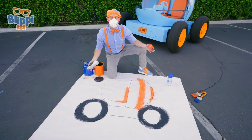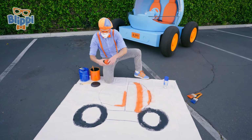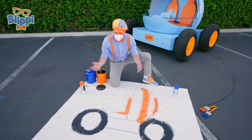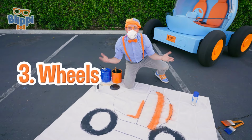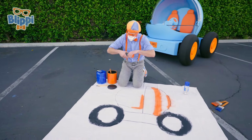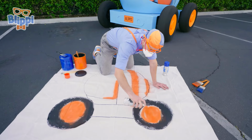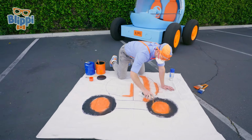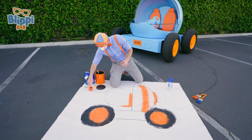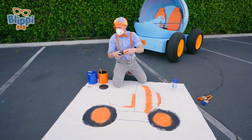Whoa, this is looking really good. Okay, all we need now, oh, wait a second. Yeah, you're right. The wheels are also orange. Can't put the orange away now. Wow, this is looking really great. Good job. Okay, let's put this one away.